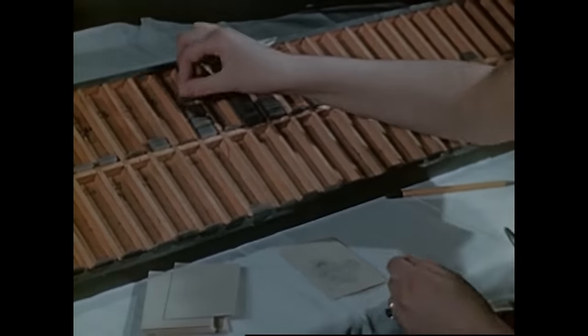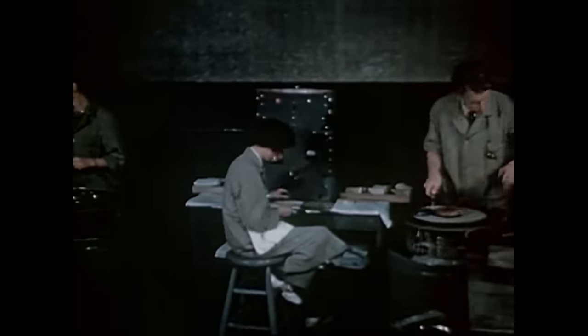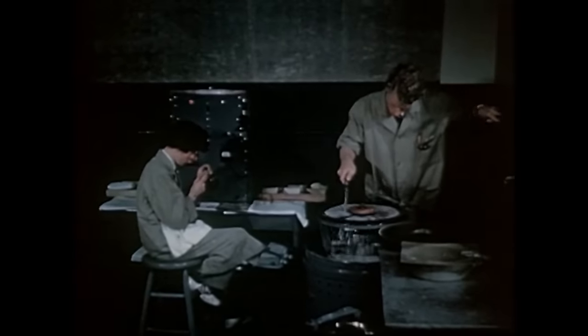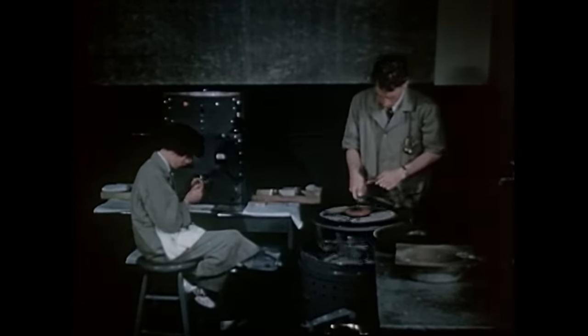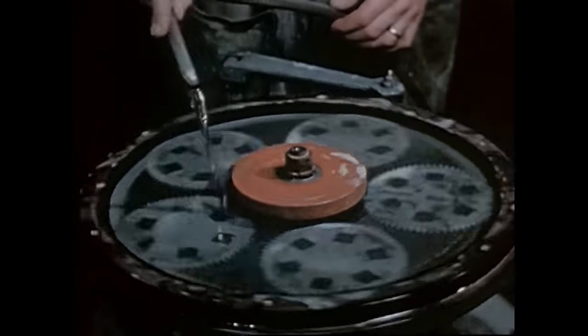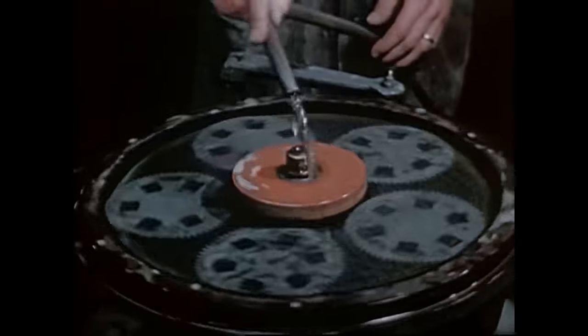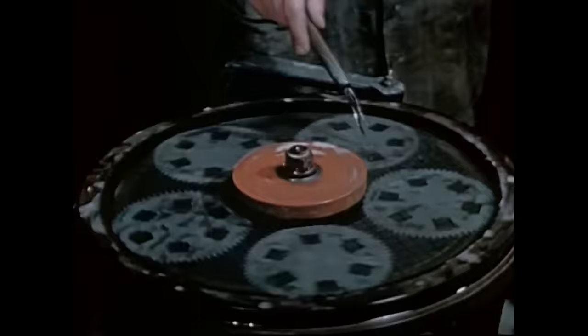From the classification room, the sorted blanks are sent to the dustproof precision lapping room, where they will be mechanically ground fairly close to the desired frequency. The first operation in precision lapping is the thorough washing of the machine and the holders to remove all old abrasive. The eccentric motion of the holders ensures uniform grinding of all blanks.